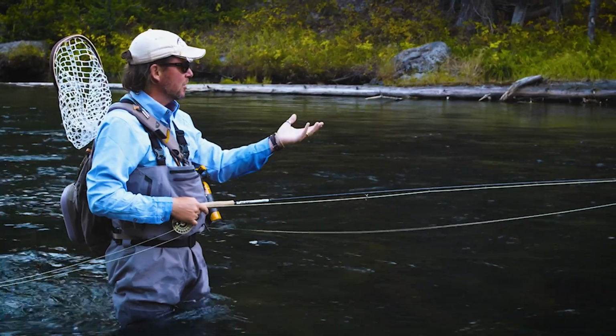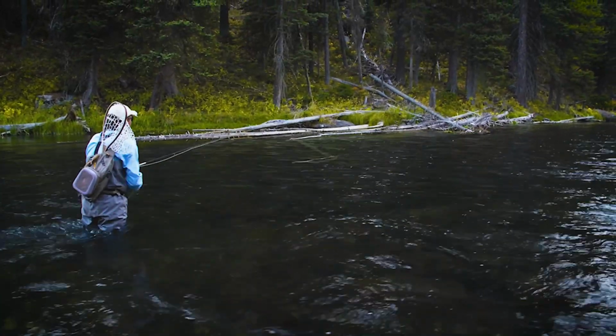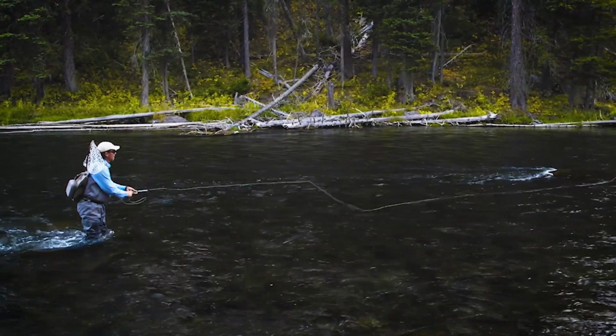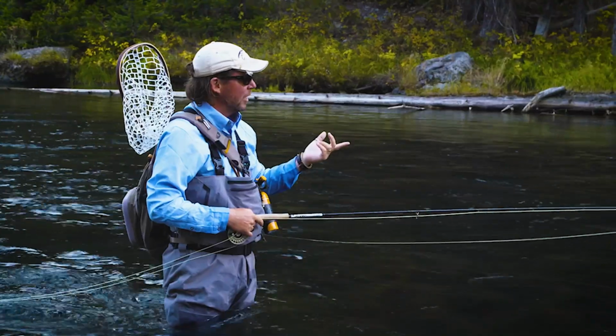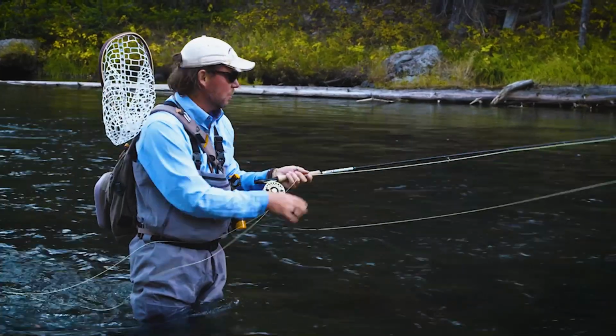So as I take a couple steps up, I'll put this chubby Chernobyl into each piece of structure, one, two, three, take another couple steps up, one, two, three, effectively covering all the water. Always keeping an eye on the chubby because I do have two titanium nymphs on underneath this. So let's see what happens.